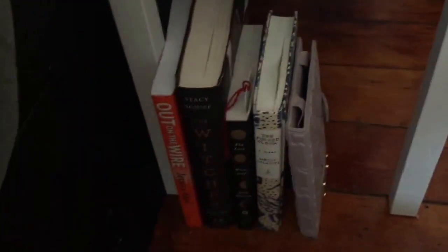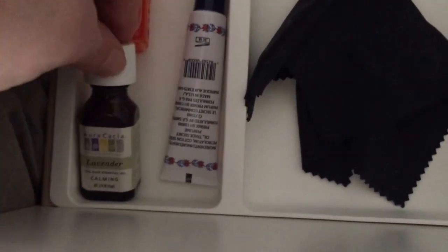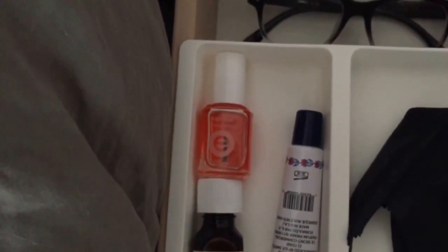Down here I have the books that I'm reading right now, as well as my Kindle, which is in a little Marc Jacobs case. And then in here I have matches for the candle, a sleep mask, my reading glasses, and then I have lavender oil, which I will sometimes put on my pillow at night to help myself sleep, and some Essie cuticle oil.